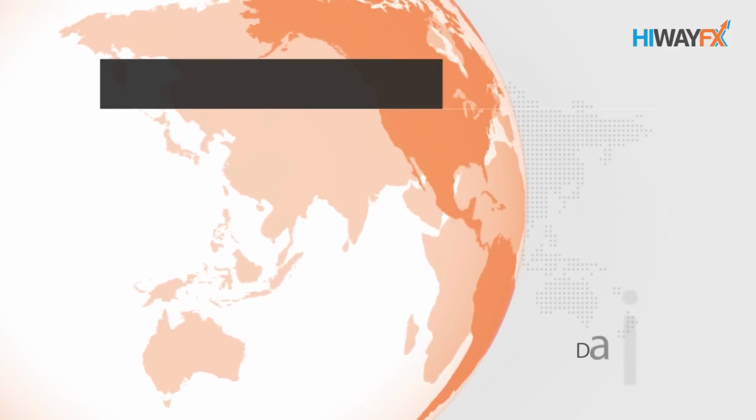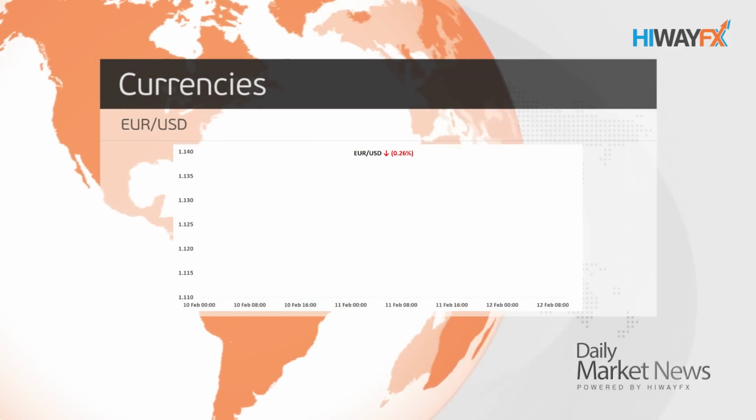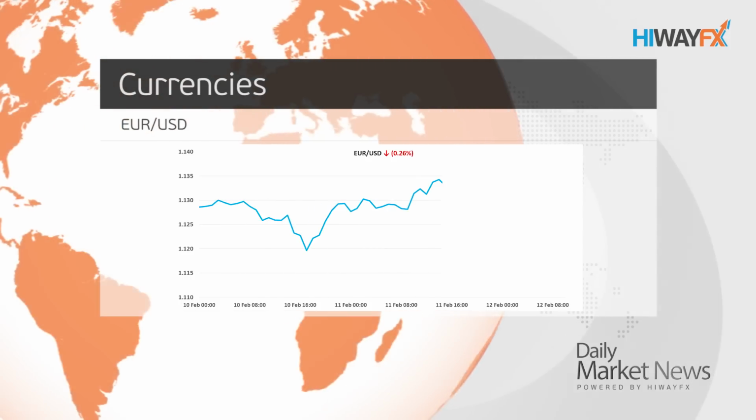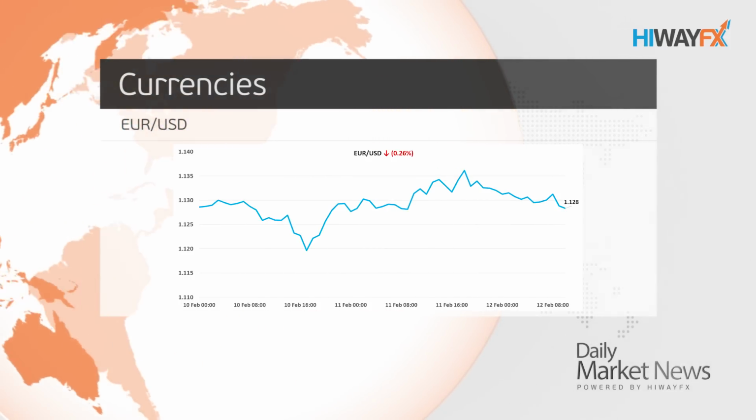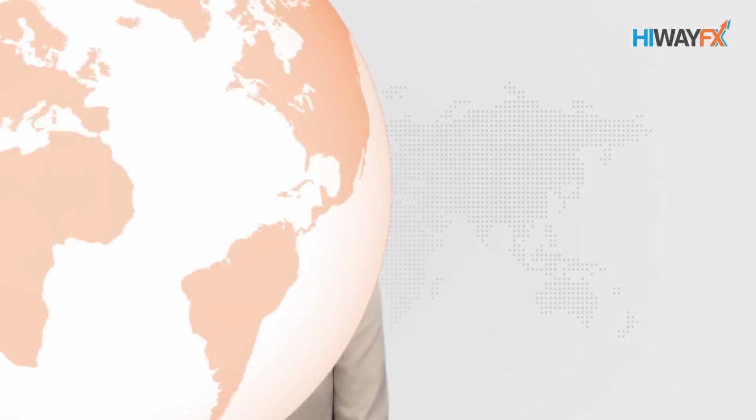Yesterday, the key trading pair continued its growth until the mark of 1.1376, as investors were selling US dollars on bets the Federal Reserve could be done raising interest rates. This morning, we're observing a technical correction. The Euro-US dollar trades near the level of 1.1320.